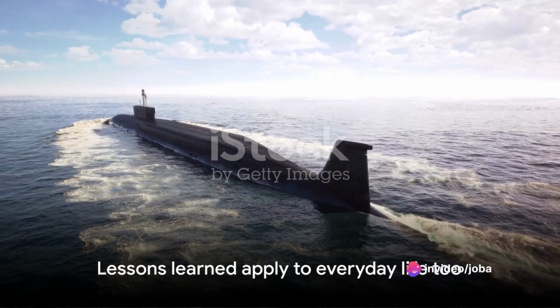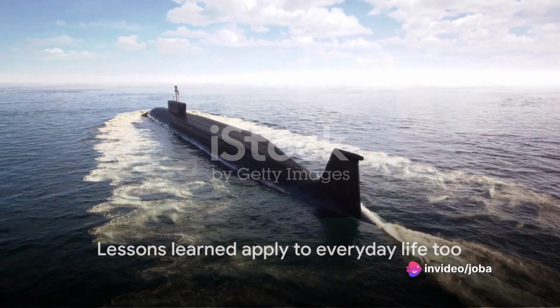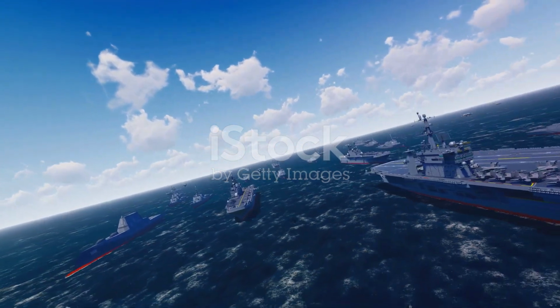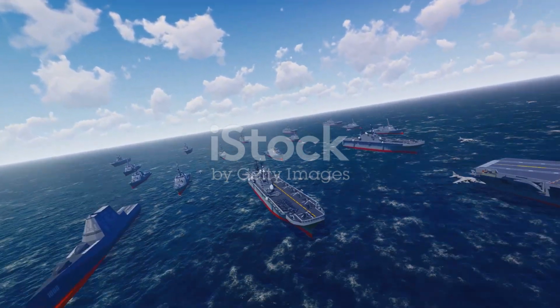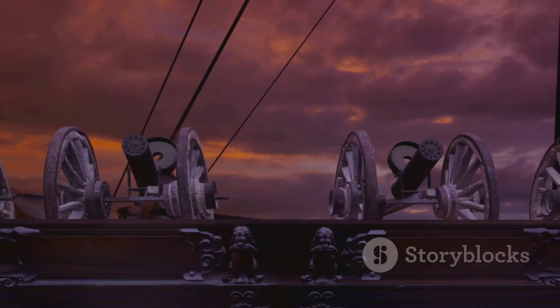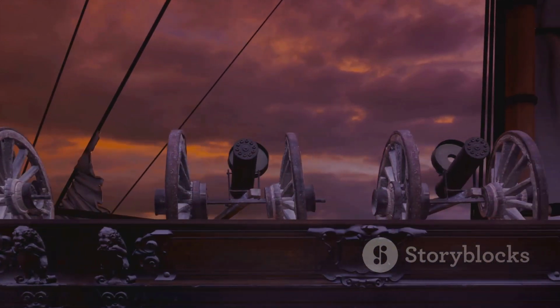These lessons extend beyond the military realm and into everyday life. They remind us to strategize, to believe in our abilities even when we feel small, and to remember that no one is invincible. In the end, it's not just about the size of the ship in the fight, but the size of the fight in the ship.